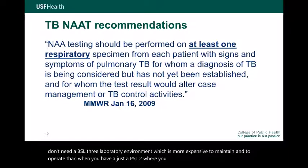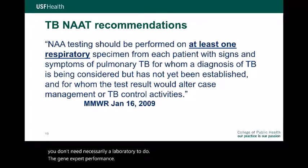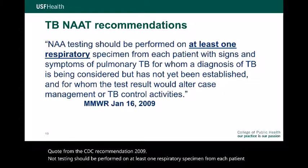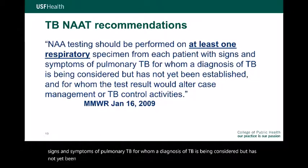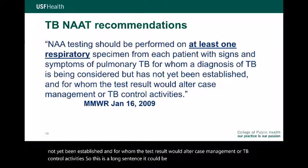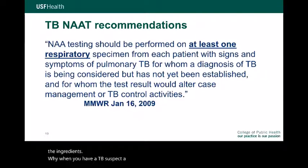So this is in a way the quote from the CDC recommendation 2009. NAT testing should be performed on at least one respiratory specimen from each patient with signs and symptoms of pulmonary TB, for whom a diagnosis of TB is being considered but has not yet been established, and for whom the test result would alter case management or TB control activities. So this is a long sentence. It could be written by Shakespeare, but it has all the ingredients why, when you have a TB suspect, a NAT needs to be performed.